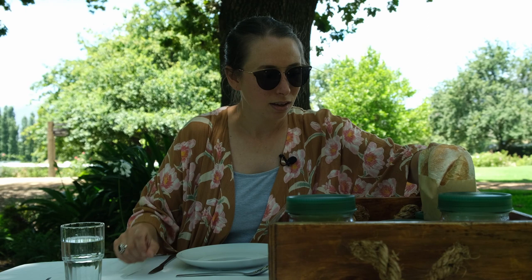Hi guys, so we're at the Boschendal estate and we're about to enjoy their vegan picnic in this beautiful setting of their rose garden. You have the mountains in the background, there's flowers all around us and birds chirping in the trees. It's literally the perfect place to have a picnic. They have put together the most amazing different food items for the picnic today.